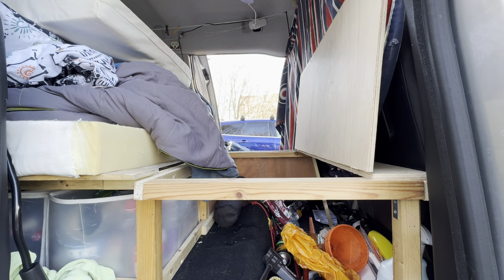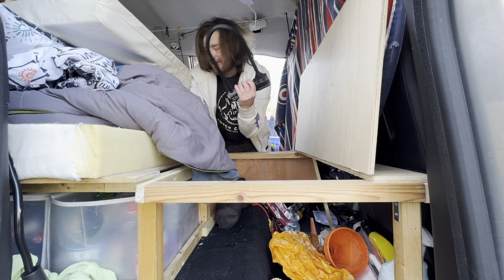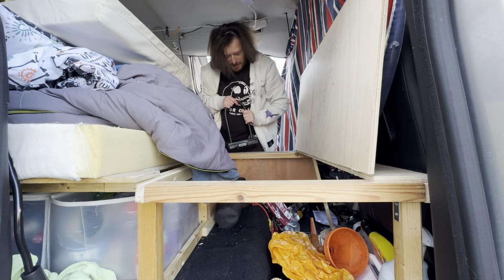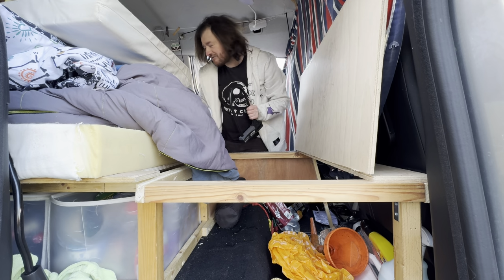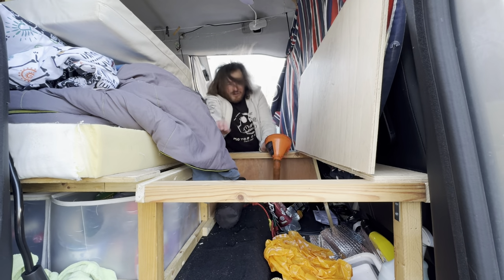What else we got in here? So, what have we got? My bike lock, which I don't have on the back of my van anymore, so that can go back in with my bike for now. I would like to get a nice fold-up electric bike, but yeah, that'll be something to save up for in the future. Funnel, that's always handy to have, but that can come out for now.